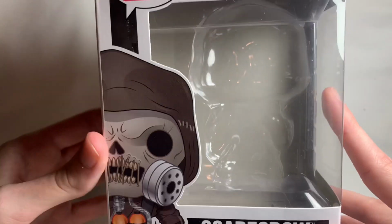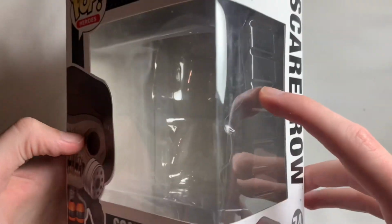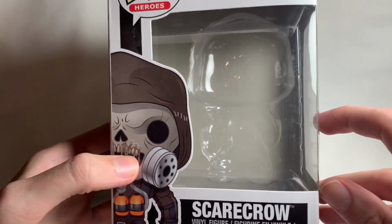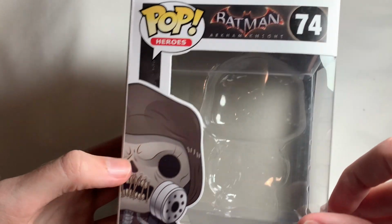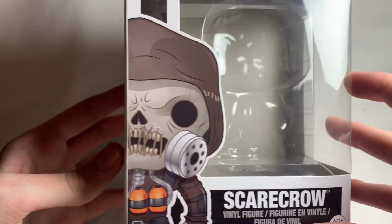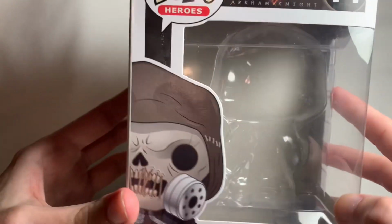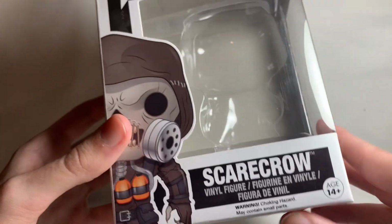So I couldn't do anything because I wasn't in my hometown at that point. This is Scarecrow from Batman Arkham Knight, and the Arkham series is one of my favorite game series of all time. I'm a really big fan of Batman Arkham Asylum in particular, but Batman Arkham Knight is still a really good game, and Scarecrow is one of my favorite parts of that game. When I saw this guy at my local comic book store, I immediately had to pick him up, and he's been sitting on the shelf for quite some time, and just now I decided to open him.